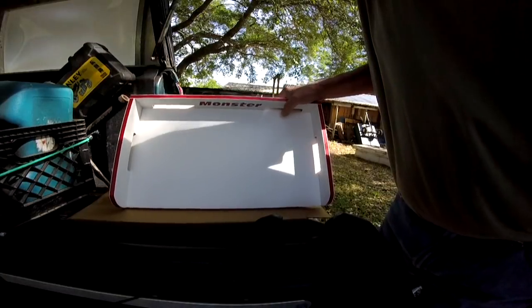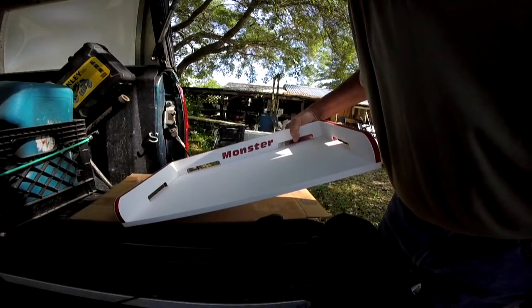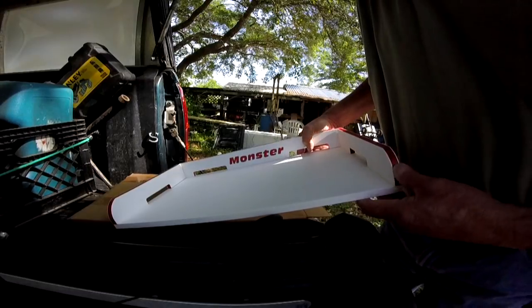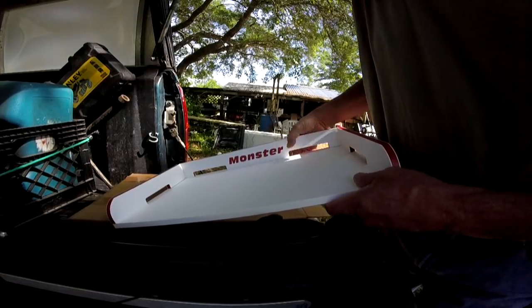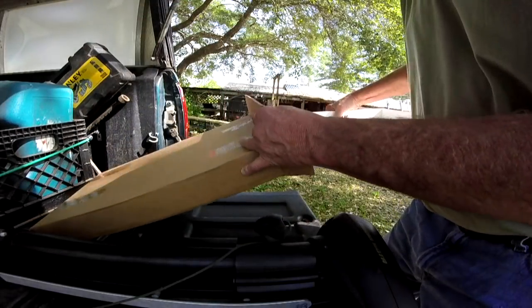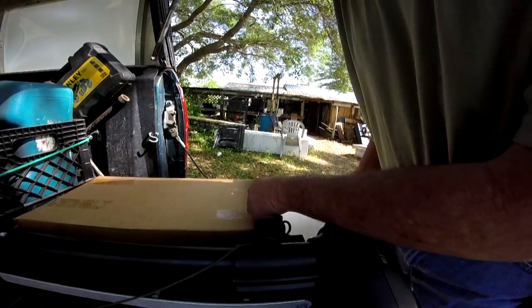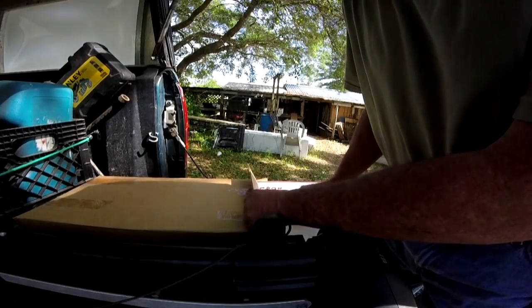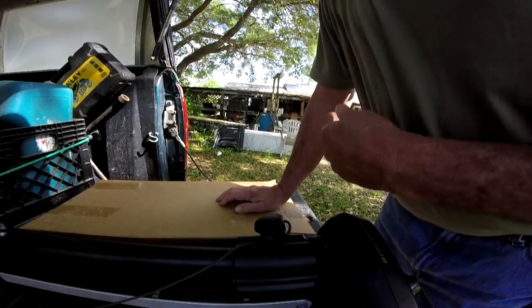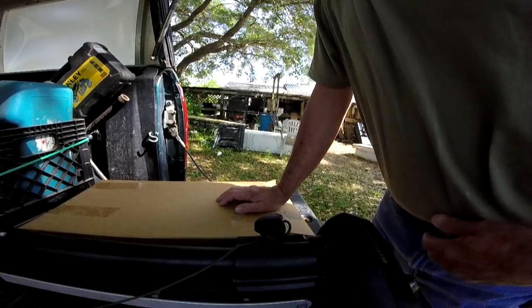Now this came from Monster Rod Holders. Steve Douglas, the catfish dude, came from his shop. Thank you, Steve, very much. I will demonstrate how that works as we go along with the boat build. That is very, very cool. Thank you very much. Let's see, that is my goodies.